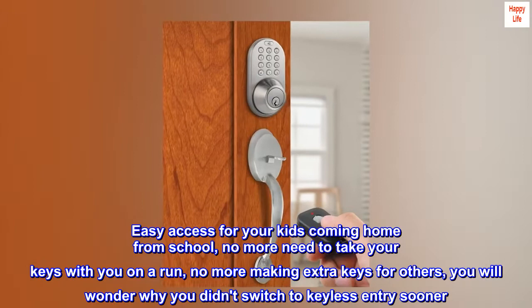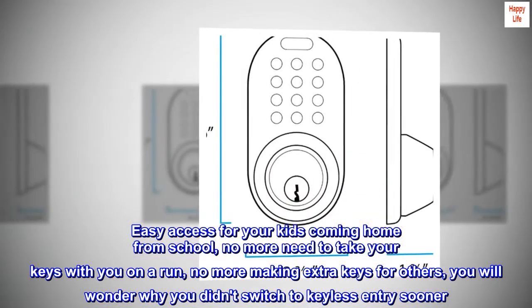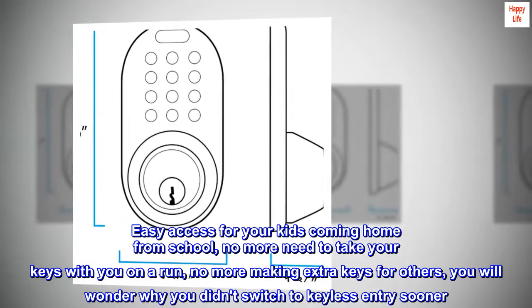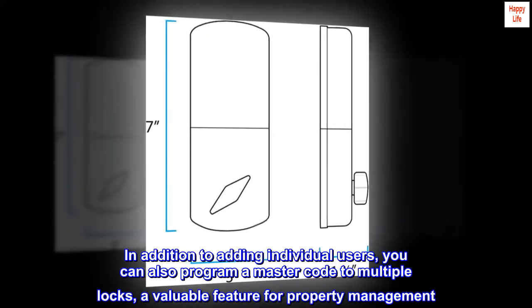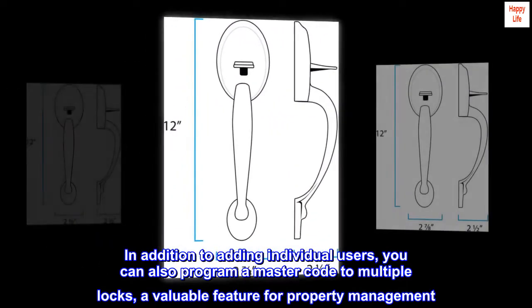Easy access for your kids coming home from school, no more need to take your keys with you on a run, no more making extra keys for others. You will wonder why you didn't switch to keyless entry sooner. In addition to adding individual users, you can also program a master code to multiple locks, a valuable feature for property management.